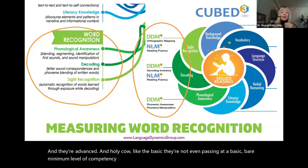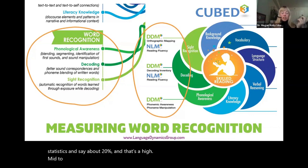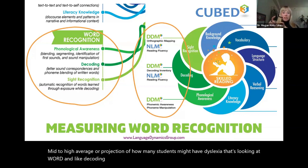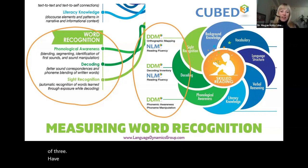Now, if we take the dyslexia statistics and say about 20%, and that's a high-average projection of how many students might have dyslexia, that's looking at word and decoding skills, word recognition strands, issues there. If 20% of the 1 out of 3 have dyslexia, then the other 80% of the kids who are not passing that exam, it's not dyslexia.